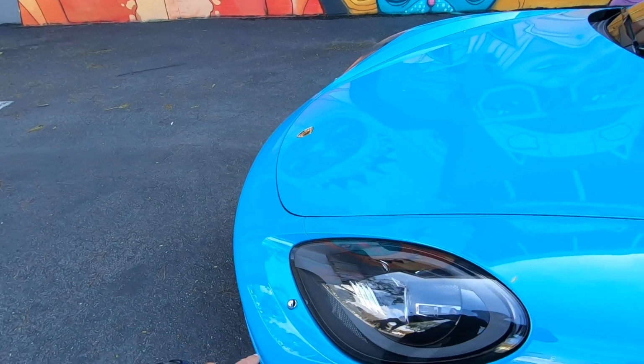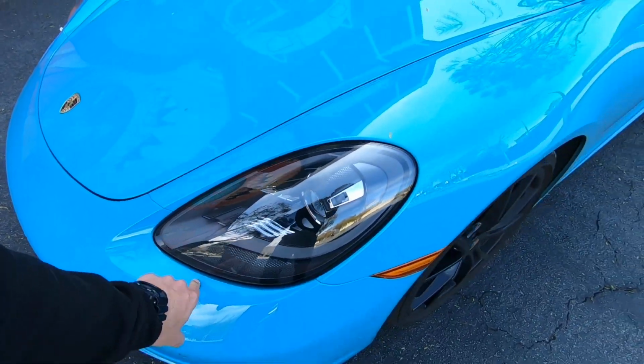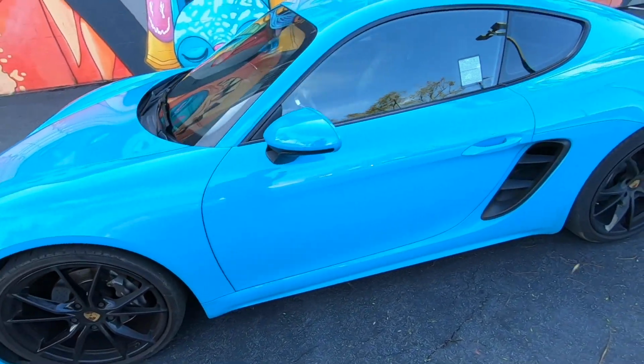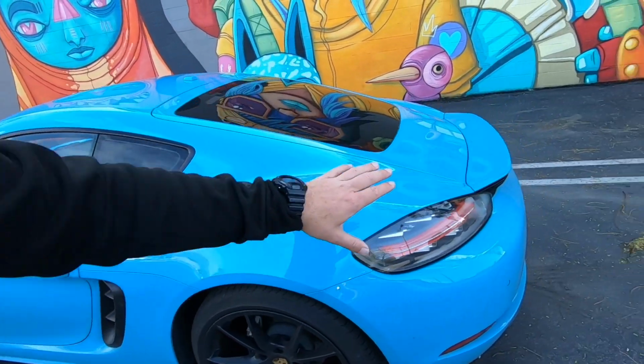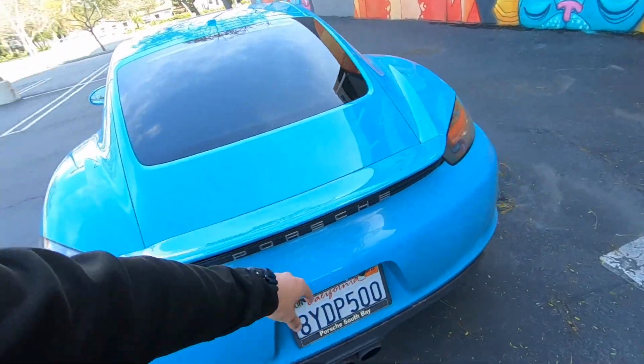This one has the, I don't know if I'd get these in chrome, but the windshield washer there. Other than that, though, there's not really too much. It has the model designation delete back there.